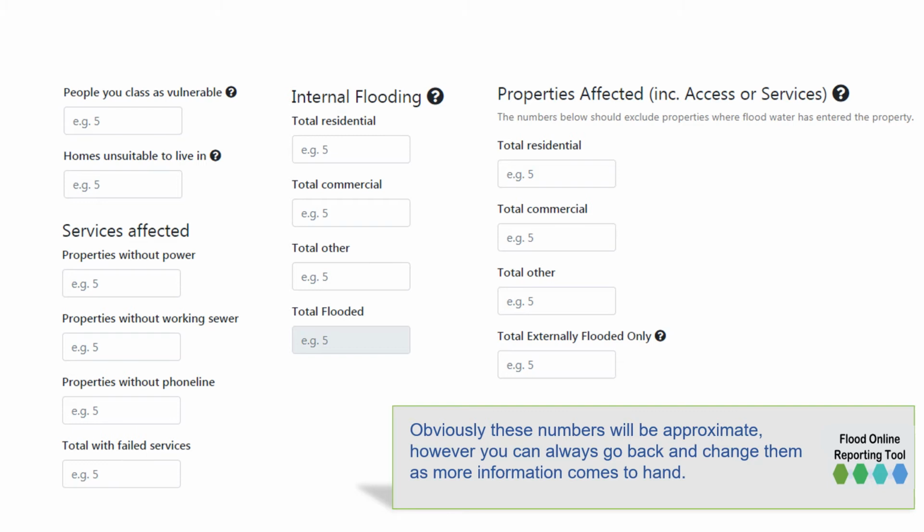Record the numbers of vulnerable people affected by the flooding here. You're not expected to keep lists of members of the community who may find it difficult to manage during flooding. However, if there are properties known to be at high risk of flooding, it would be a good idea to agree with residents in advance how they might best be helped should they need it.